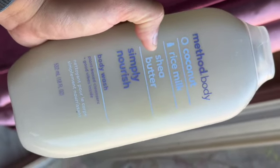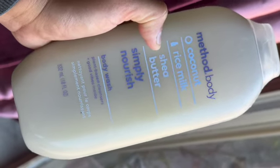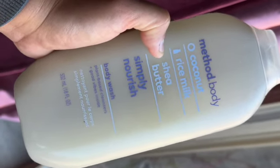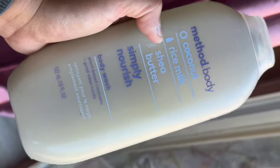This is a Method Body Coconut Rice Milk Shea Butter Simply Nourish Body Wash. Jesus, this name is a handful, but this is lovely. Has a very gentle fragrance. Like the fragrance gives me baby product kind of vibes, which is not bad. I think the fragrance comes from maybe the rice milk or the shea butter, not sure. But this is really, really nice on the skin.